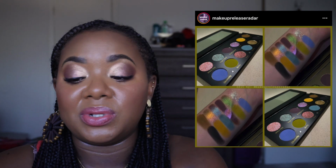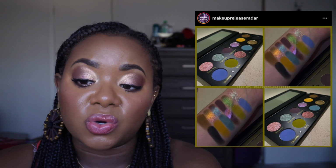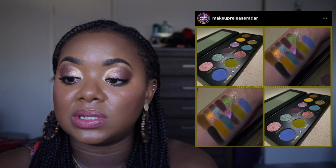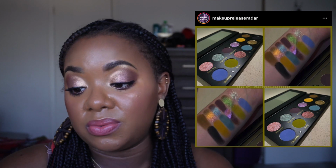So, it is beautiful. It's stunning. And for the price, I think it's not bad. 4 duochromes, 1 multi-chrome sparkler, and 7 mattes. So, I think for $54, that's not bad at all. But I'm not going to pick that up. I want to see reviews.